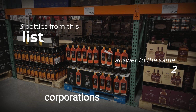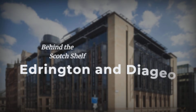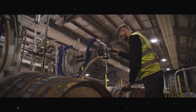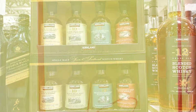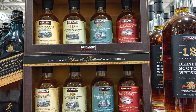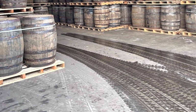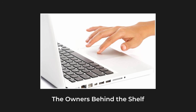3 of the 7 bottles on this list ultimately answer to the same 2 corporations, Edrington and Diageo. The volume agreements that make Macallan cheap at Costco are the same agreements that decide which of their distilleries gets to taste like something, and which one gets bottled at the legal minimum and sold to you at a premium. There are 8 companies that own effectively every Scotch brand on that aisle. More than half of them are not Scottish. One of them makes handbags, and one of them is holding roughly half of all the Scotch currently maturing in Scotland. I went through all 8, and who they actually answer to, and that video is on screen now.